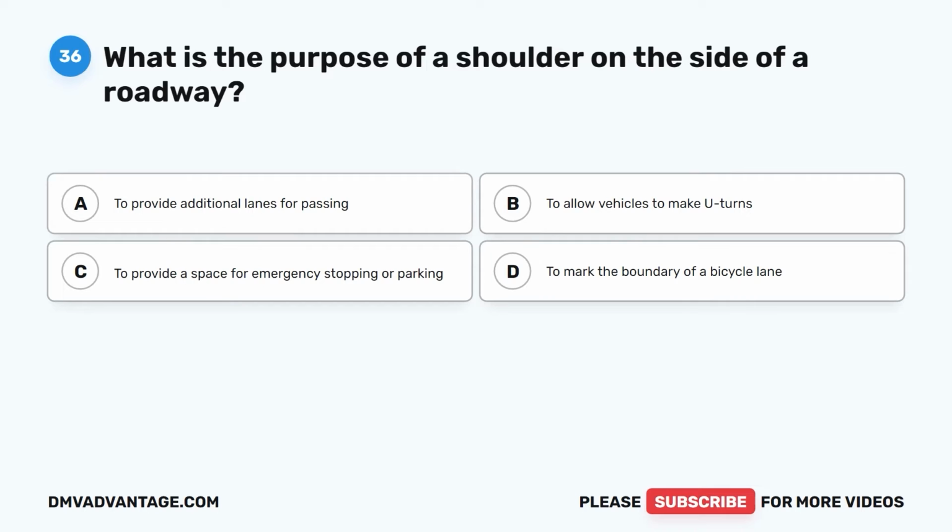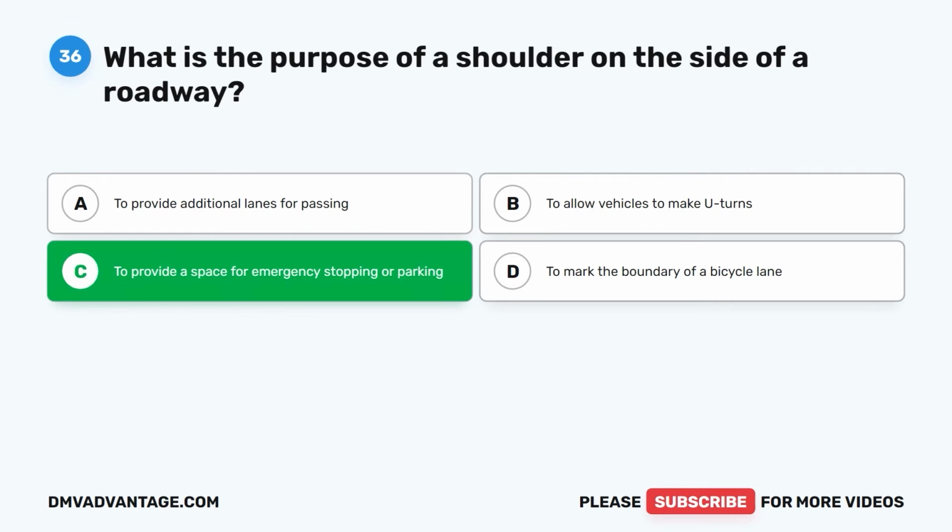Question 36. What is the purpose of a shoulder on the side of a roadway? A. To provide additional lanes for passing. B. To allow vehicles to make U-turns. C. To provide a space for emergency stopping or parking. D. To mark the boundary of a bicycle lane. The correct answer is C. To provide a space for emergency stopping or parking.